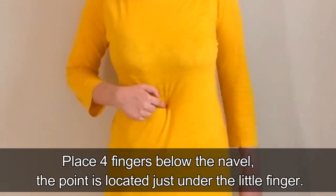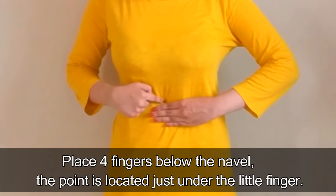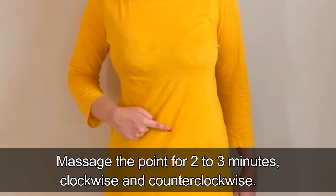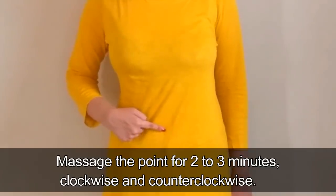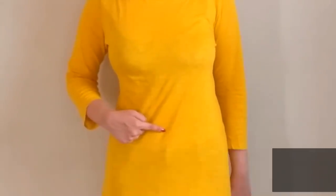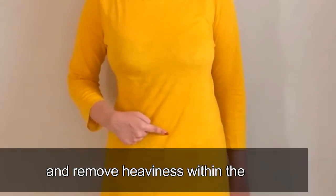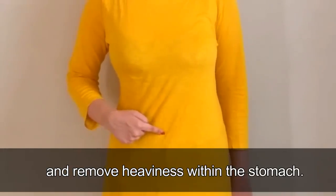After this, place 4 fingers below the navel. The point is located just under the little finger. Massage the point for 2 to 3 minutes, clockwise and counterclockwise. Massaging this area will increase intestinal activity and remove heaviness within the stomach.